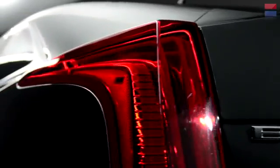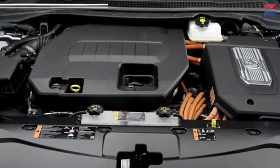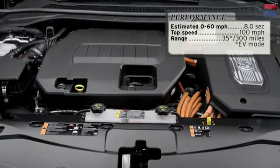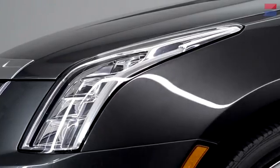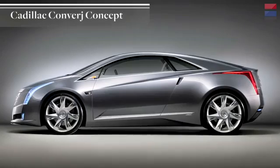What performance do you expect with the ELR? I'd say 0 to 60 right now, it's a little early. We're still working that in. I'd say around the 8-second mark is something to talk about now, but it's not done yet. And then top speed, 100 miles an hour. What was your biggest engineering challenge in producing the ELR? I'd say the biggest engineering challenge, and I've been given the luxury of doing this twice now in my career, is recreating the show car and yet having it afford all the functionality and not sacrificing anything that's required in today's market.